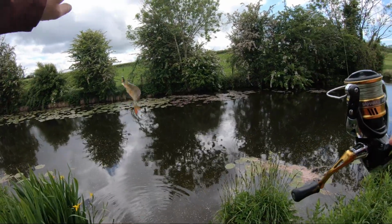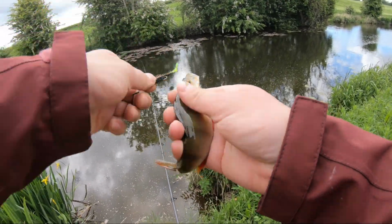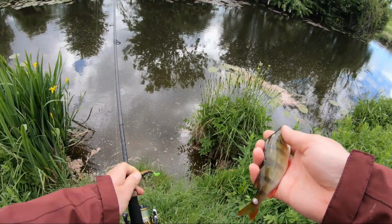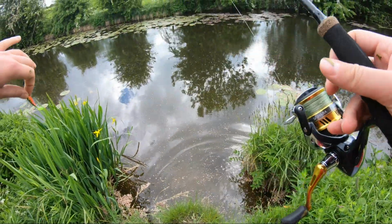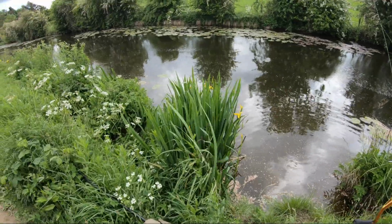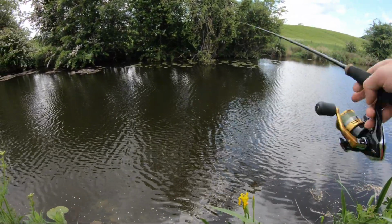Finally, another one. This was my last cast in this swim, and it's happened. Yeah, there we go. So 2 perch and a micro pike. Let's see if we give this one a bit more of a graceful release. Oh, there you go, mate. Should say, if they're any bigger, I'd put them in the net and drop them down, but them little ones, they can take the Tom Daly release. Love it when it's out there.